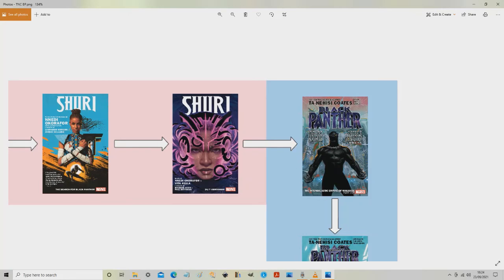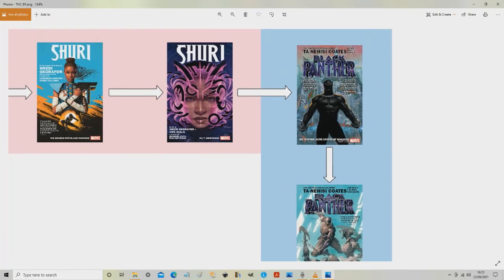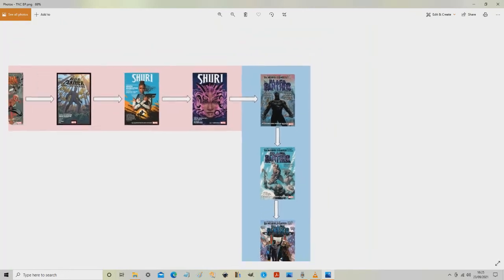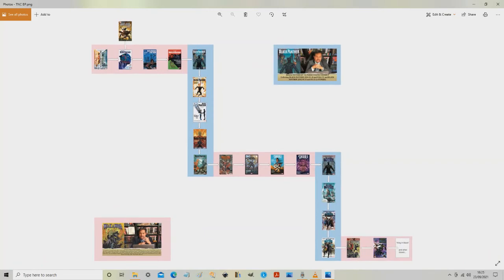There's lots of stuff in these first couple of collections here for the Black Panther run that say see Shuri issue 4 or 5 or whatever. So it's really important that you read this beforehand, even though that's not quite how they were released in publishing order. Okay. I hope that makes sense, guys, because what that really tells me is that these omnibuses are completely messed up.